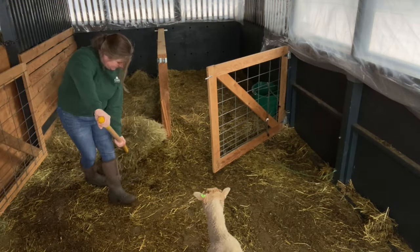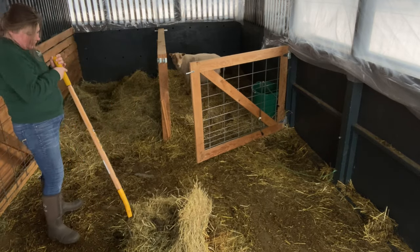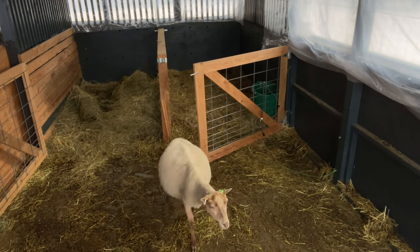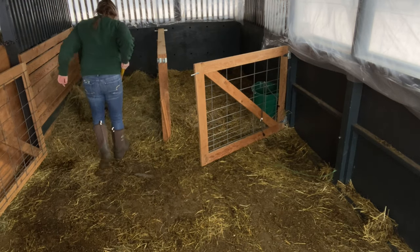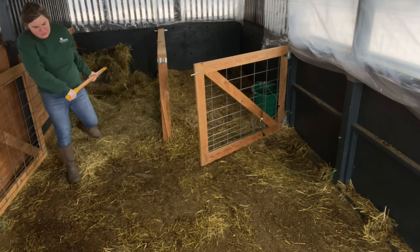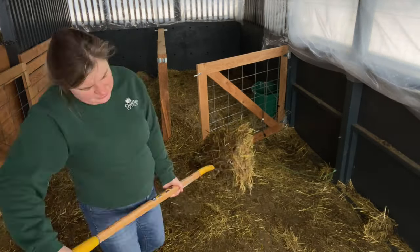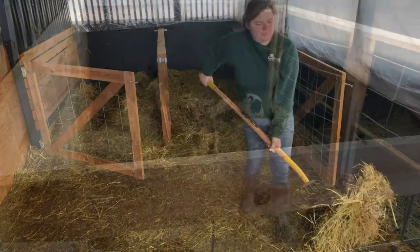I often show the positive side, the pretty side of having sheep. I don't often show the hard work, the gross stuff, the poop, the labor, the smell. You can't smell what this barn smells like right now. But I wanted to show some of the realities behind sheep. It's hard work. And it's not easy. I did all of the front of the barn. I did a lot of the stalls. And then I had to have a break.